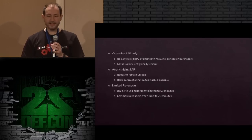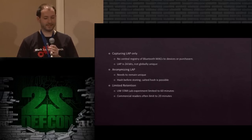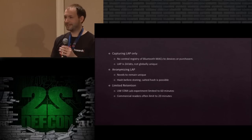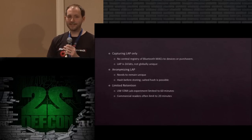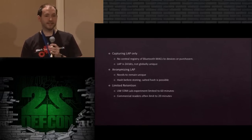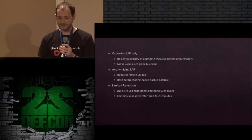LAP is 24 bits. It's not globally unique. There are many Bluetooth devices with the same LAP. There are only 16.7 million possible LAPs. Next thing they do is they anonymize it. But if you remember that little article in Traffic Technology International, they say they anonymize the LAP while preserving the fidelity of the data. So the anonymous LAP matches one-to-one with a non-anonymous LAP. Now they can hash before storing, and if they wanted to, they could do salted SHA-256. They can use good hashing practices.